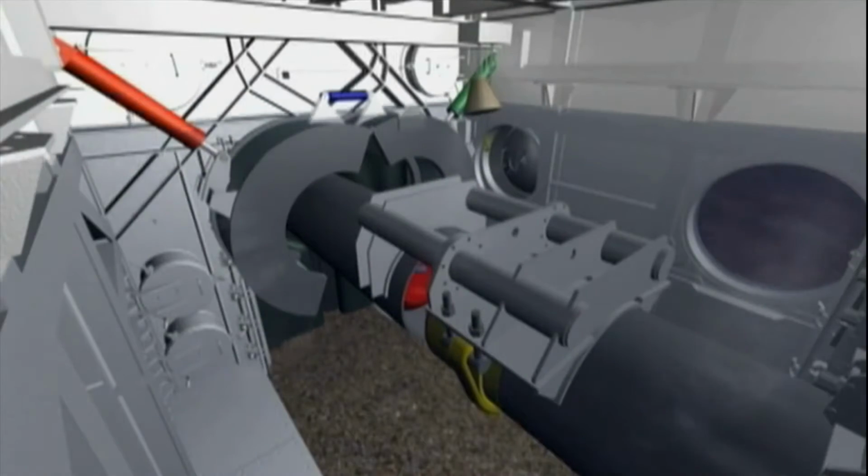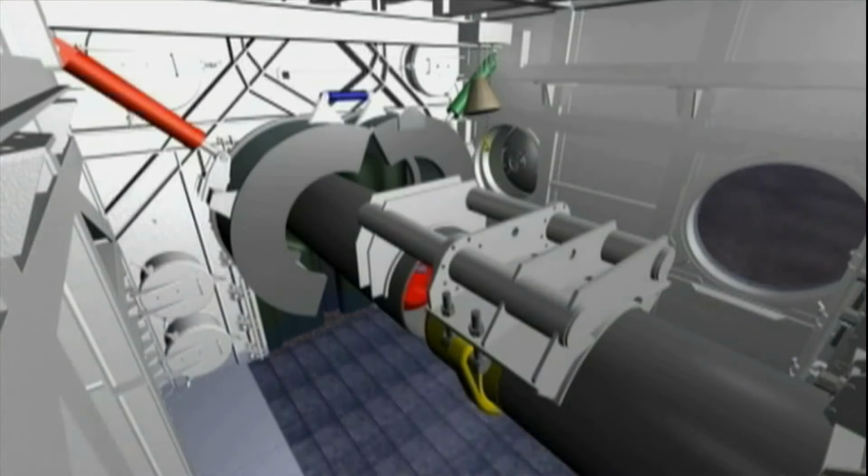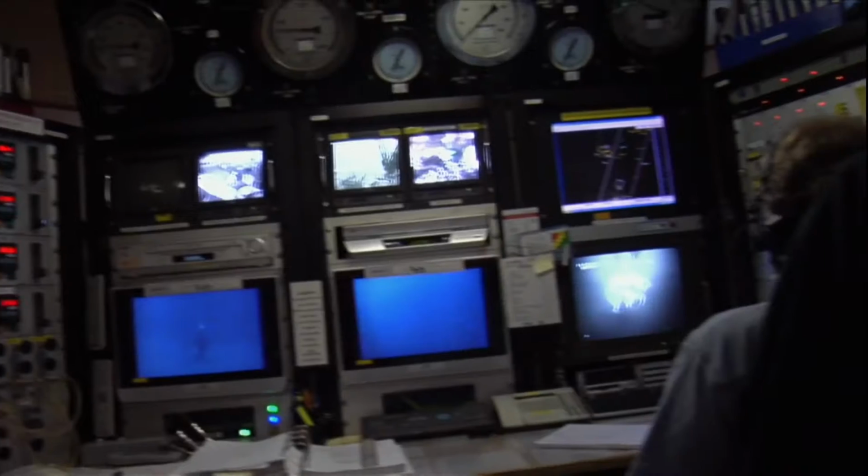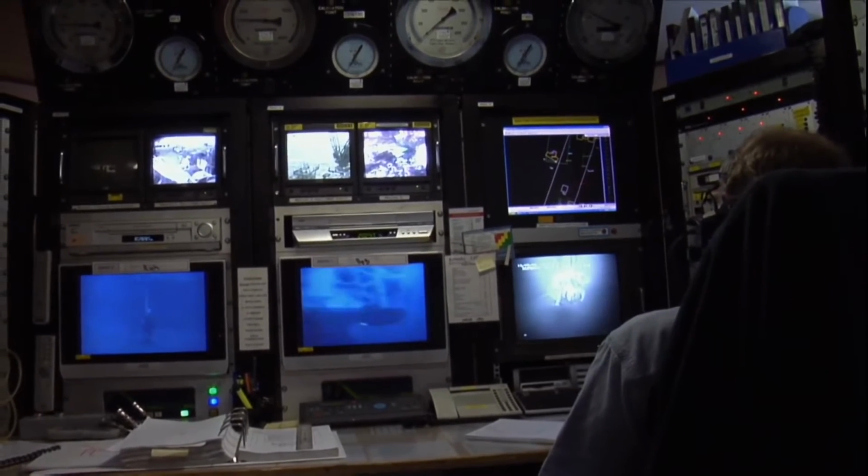The habitat is pumped full of air, forcing the water out. Topside, the dive supervisor uses cameras to keep a close eye on them and watch for any danger. Once it's safe, the divers move from the module to the welding habitat. Within this habitat, the diver welders make the final, permanent connection.